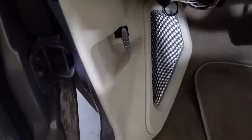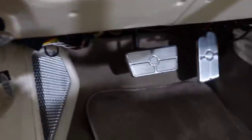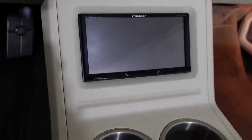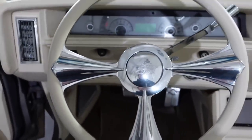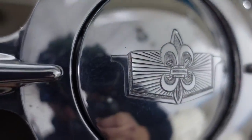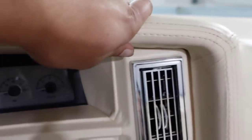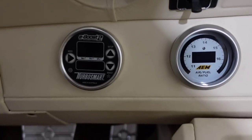So we got the custom kick panels, billet hood opener, brake release billet. We got the billet pedals, brake and gas. Custom console with a Pioneer double din radio. Billet cup holders. We got the chrome vents. 15.5 billet steering wheel. Check out the details with the Caprice logo on it. Dash's wrap stitch. Got my boost controller here. Got my airflow.